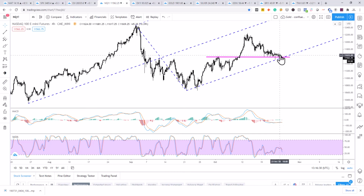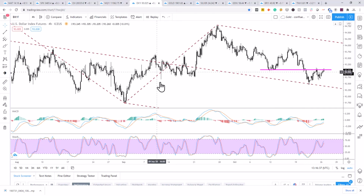So anyway, in all three cases of the equity markets, they're sitting at a support level that wouldn't be a bad place to start a rally if, for whatever reason, the markets wanted to move higher this week. So let's move on.